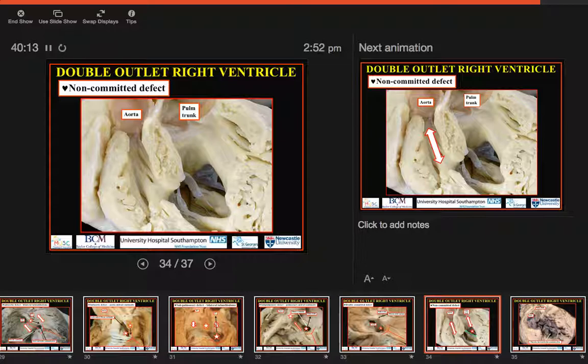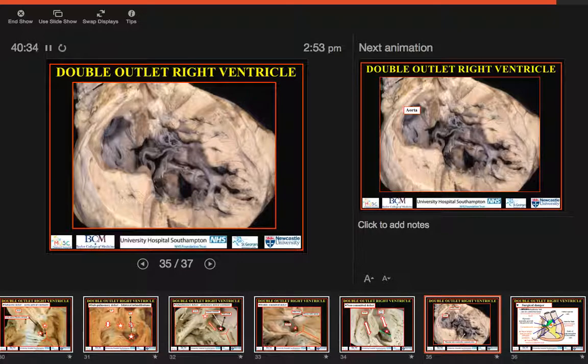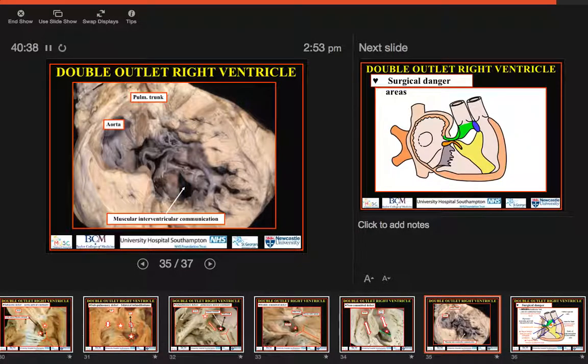It is the non-committed defects that give equal problems in definition. In this one with very long infundibulums, is that defect subpulmonary or is it non-committed? The surgeon would readily place a patch in that direction, do an arterial switch, and achieve biventricular repair. It is this heart that truly has the non-committed defect, and I've shown you this before.